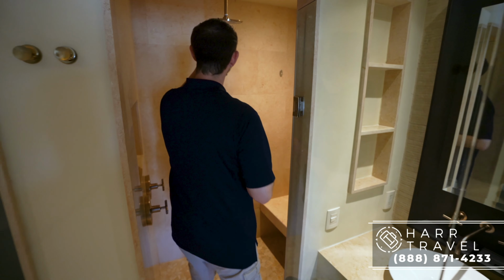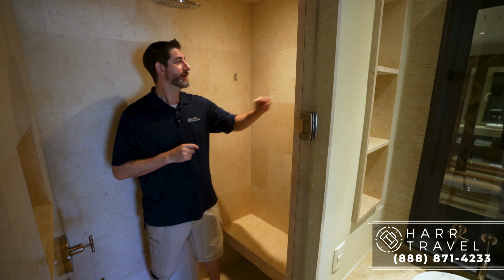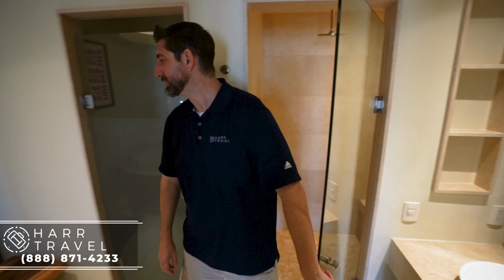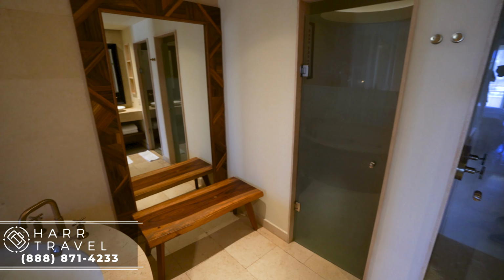Continuing into the shower, you've got a large rainforest shower head up above. You also have a shower wand that adjusts all the way up, even for my height. Clothes hanger to pull this apart there so you can have a little bit of drying rack for your bathing suit. And then continuing on, you've got the toilet to the right. You've got the floor-to-ceiling mirror so that you can get ready, and then a nice bench here as well.